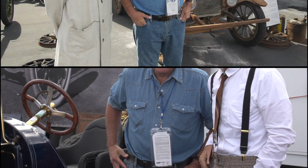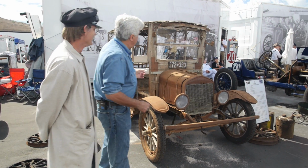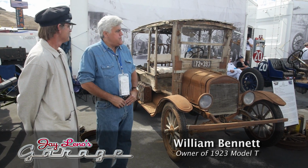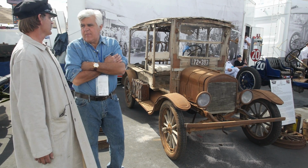Enjoyed it. We're going to show you a car that is the complete opposite of Pebble Beach. This is totally unrestored. We're not doing anything to this car. Look at this. 1923 Model T, right? That's correct. And this is what they call a depot hack? That's right. These were built to pick up people at the railroad station with their luggage, take them to the motel, the local inn. And it's just for general hauling and transport as well.